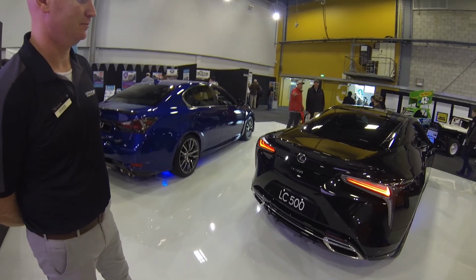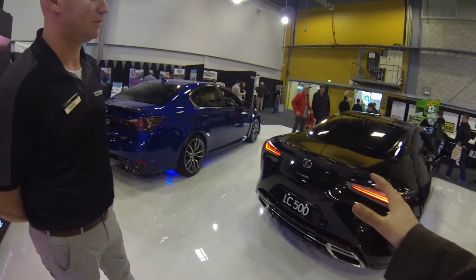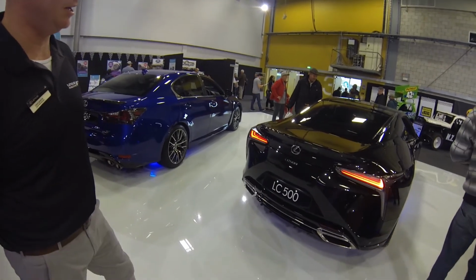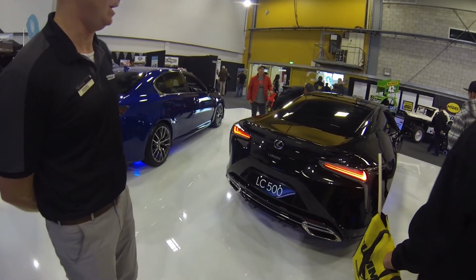So what's retail going to be like, the range for these LC500s? So obviously they're a top spec kind of model for you guys. Really top spec.